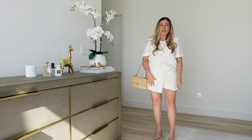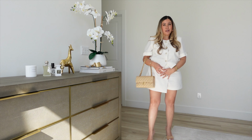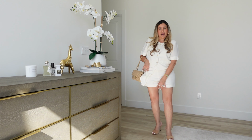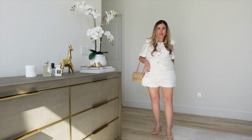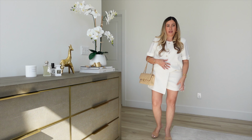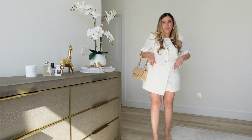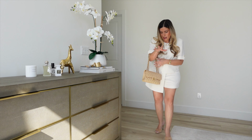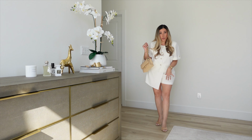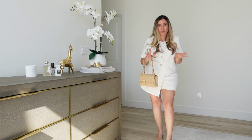But look at this gorgeous skirt. This is one side, you see these pleats, so it looks kind of like a skirt, but then right here is a pair of shorts, so it's just super comfortable, nothing that you're going to be worried about or that feels too short or too uncomfortable. It does have the same buttons here on the side, and I decided to style it with my Chanel classic flap in beige, and then these super cute mules. I think the outfit looks incredible put together.